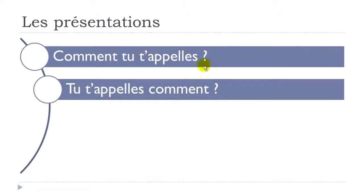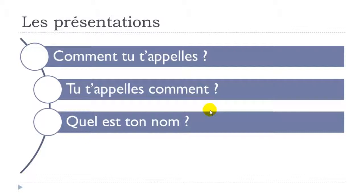Okay? Or then, same option that we've got. Tu t'appelles comment? So you put this comment at the end, okay? Don't forget to raise your voice because it's a question here. Tu t'appelles comment? And then, quel est ton nom? What is your name? Quel est ton nom?